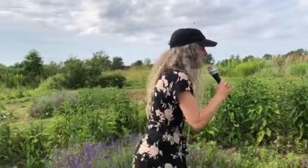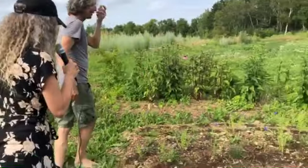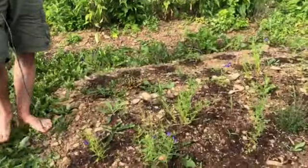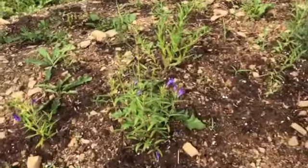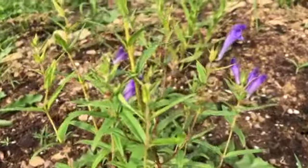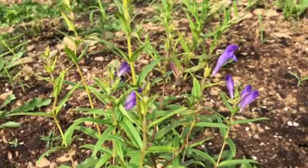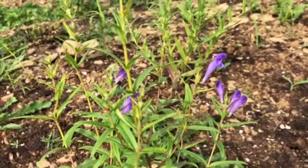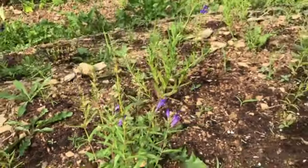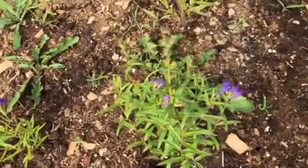Okay, we have another purple over here right behind you. We're moving in a circle. This little guy, do you want to tell us about this one? This is called Baikal Skullcap, and it's an Asian skullcap, Scutellaria baicalensis. Yeah, baicalensis, that's right. And so from the Baikal area of Eastern Europe. And this is a plant used a lot in Chinese medicine. And I've been trying to grow it here for a number of years, and some have done well, and some winters are very hard on it. So I just keep planting more and seeing what we can do.